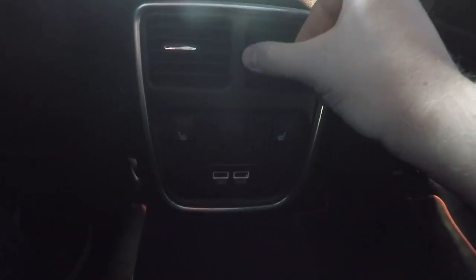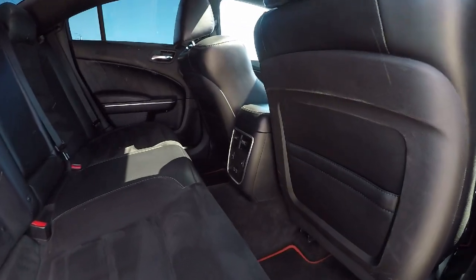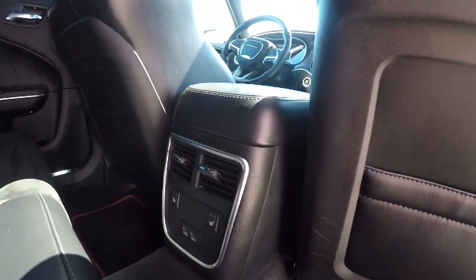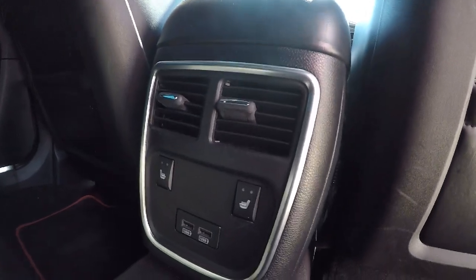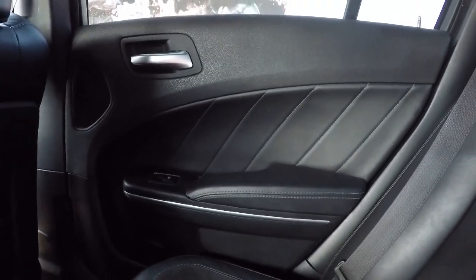Right here, you do have some cool stuff. You got your rear vents, just like any other car, but then you also have heated seats with two levels, as well as two USB ports. That's actually pretty awesome. Not a lot of cars have that these days. Same quilting and everything back here. They didn't change anything on the quality on the door from the front to the rear. It's all the same. I really do appreciate that. And right here, you do have a center armrest, and it's nicely padded as well.